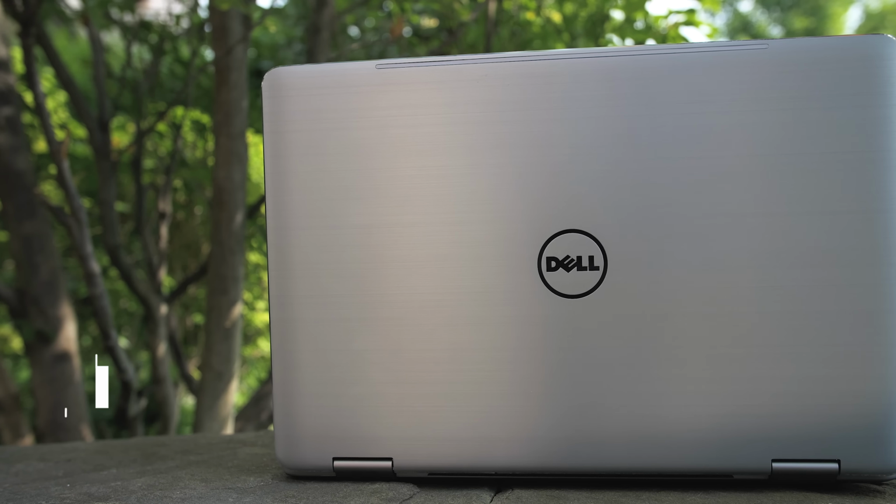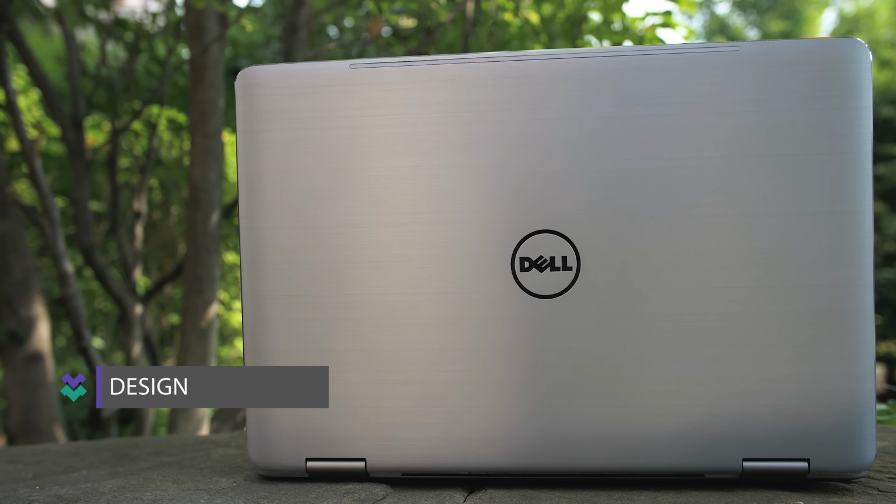If you've been on the fence about buying a convertible but wanted a bigger size, now's your chance. I reviewed the 15-inch version back in December 2015, and there are a few key differences. With the 17-inch version, you get better battery life, a dedicated GPU, and the option to have 2 hard drives instead of 1. So is bigger better? Let's find out. Most people who buy this will probably be replacing an old desktop.